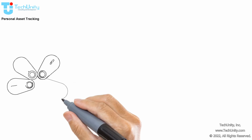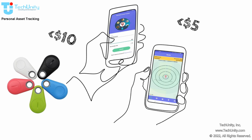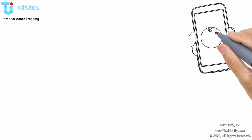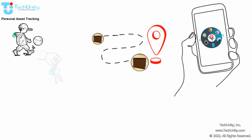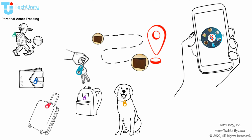The price for a Bluetooth tag is less than $10, and the price for using our PAT application is less than $5 annually. Additionally, the app can be easily downloaded and installed from the Google Play Store or the Apple App Store. PAT is an innovative personal asset tracking and monitoring solution, and was explicitly created to track and monitor critical assets like children, keys, wallets, bags, luggage cases, and pets.